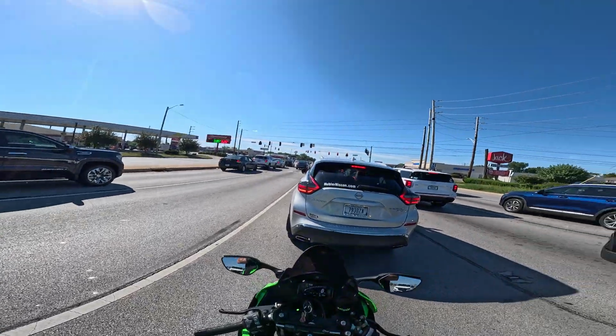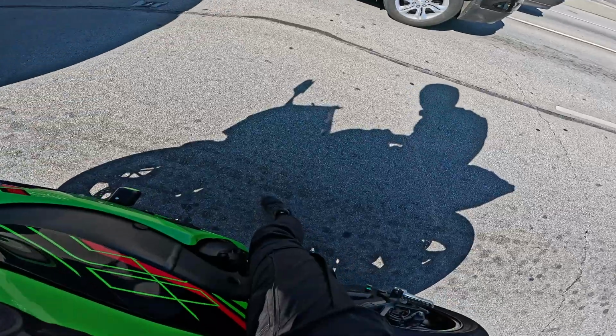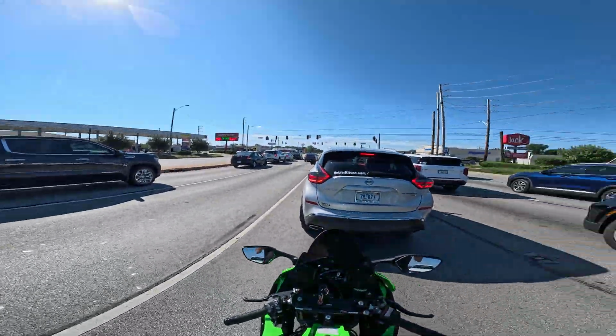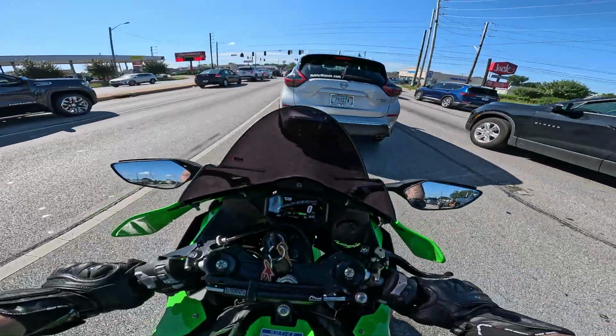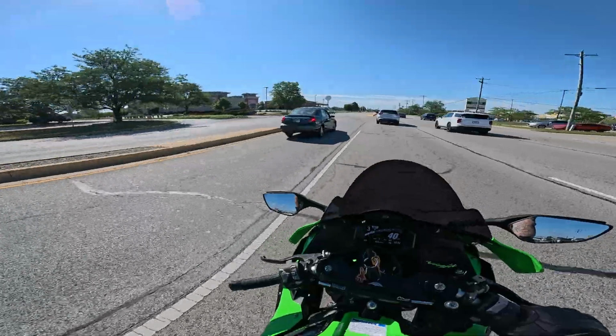Maybe in the future we'll try to get an SC Project on here. I feel like I've had no problems with this M4 exhaust, and for the price point the sound is incredible. I do get some flames, they're not the biggest flames in the world, but at night you could definitely see them. Daytime, not so much. I do have the stock seat on here.